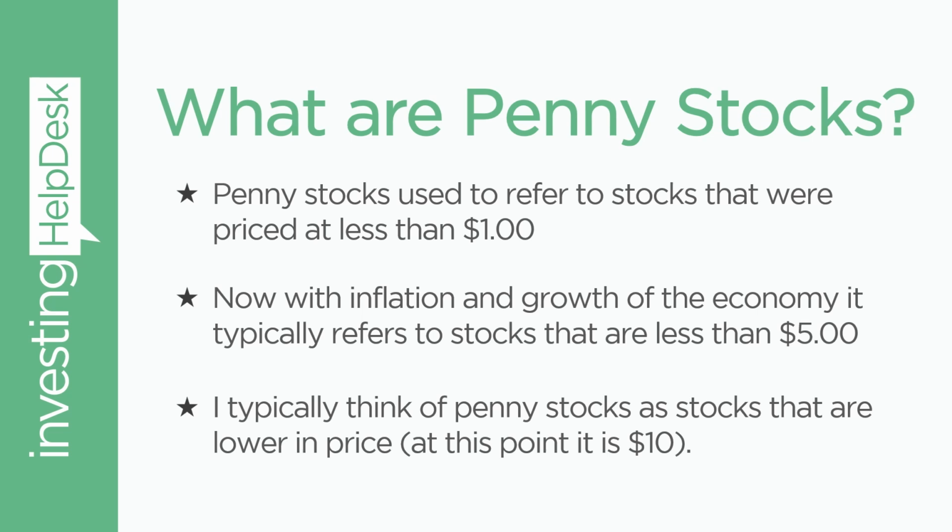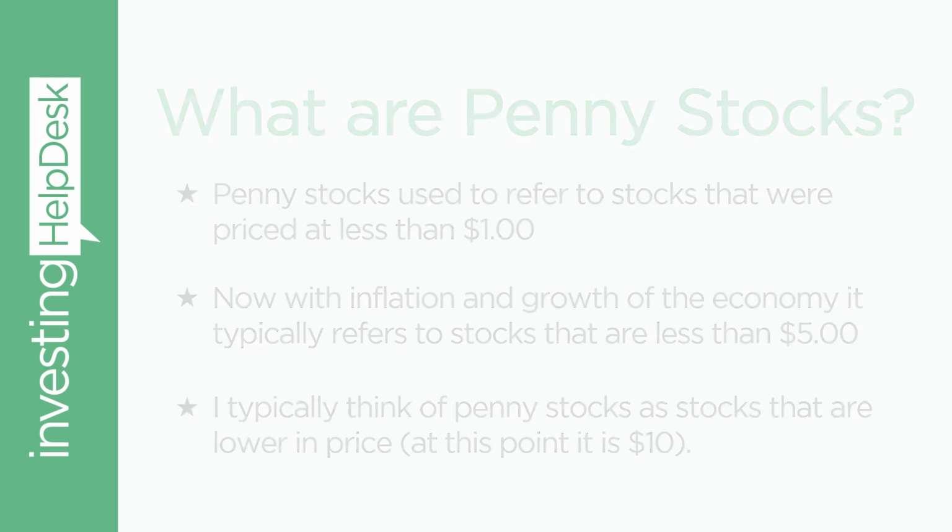And at this point, I would say that's around the $8, $10, $12 range. That's typically what I think of when it comes to penny stocks, because if you define a specific number like $5, that means even if it's $5.12, it wouldn't hit that definition. So for me, I just think of it as stocks that are cheaper in price than the overall market.